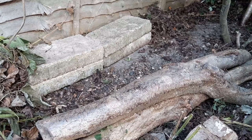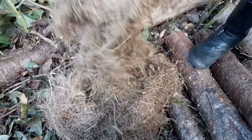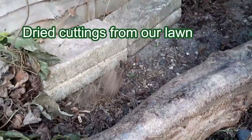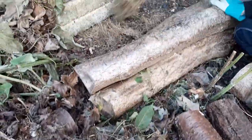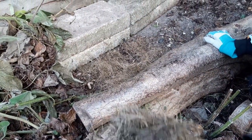I'm going to make a little hedgehog house tunnel type thing for the baby hedgehogs we found in my garden. I'm going to put this on the bottom of the little tunnel house so that it's softer and maybe they can make a nest out of it. I don't know. After all, I'm not a hedgehog. I would use it for padding and a bed.